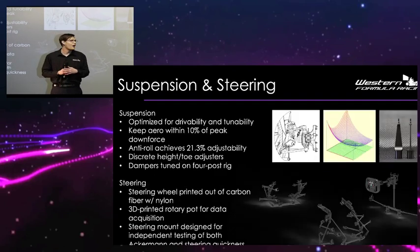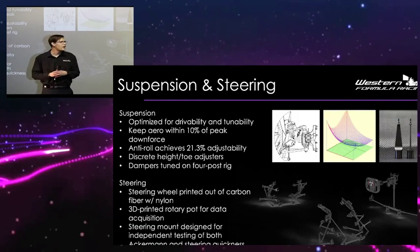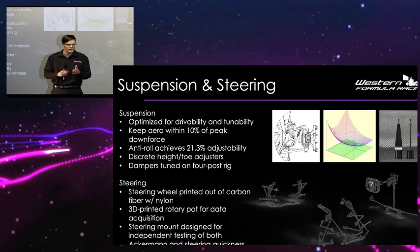On the suspension and steering side, we optimized our design for drivability and tunability, which is something that's really important to us as we go to 5 competitions, and it's something we want to be able to test. We also designed our package to stay within 10% of our peak aerodynamics, which is incredibly important. We also designed our anti-roll system to have 20% adjustability. And our dampers, hopefully this year, we'll be getting 4-post rig testing with our whole vehicle.